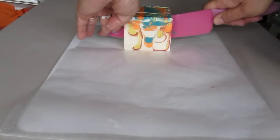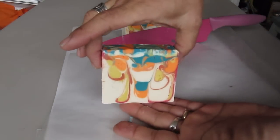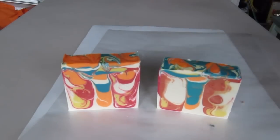Couple more cuts. Right, so this has been the cutting of Waialua Plumeria, and I'll show you pictures of them after I clean these up.